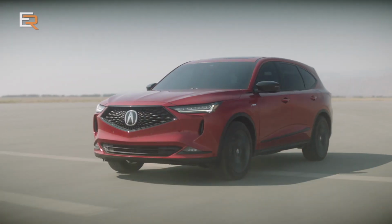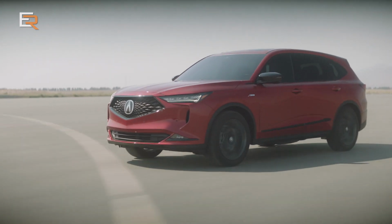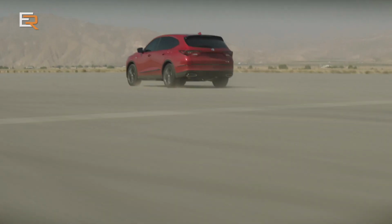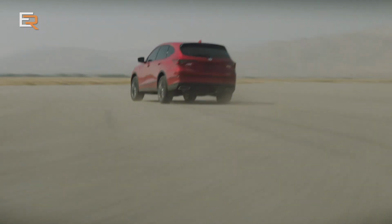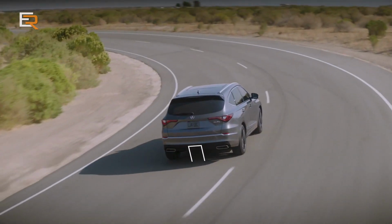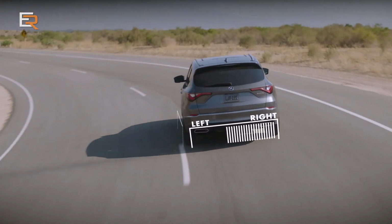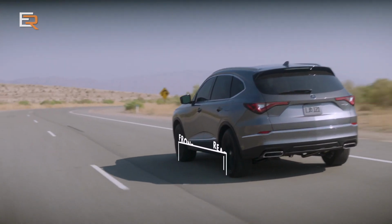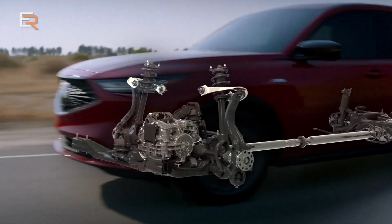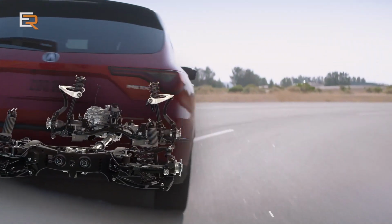The 2022 will have the latest 4th generation Super Handling All-Wheel Drive, which can not only transfer up to 70% of the torque to the rear, but then control 100% of that torque to either side. The front to rear transfer can also be done 30% faster than the current system. Also, for the first time, the 2022 will have a double wishbone front suspension.